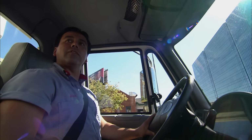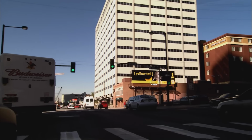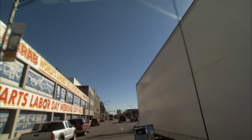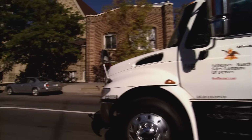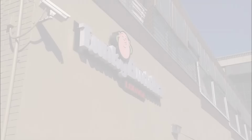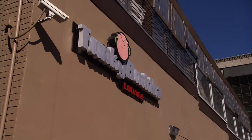Yeah, it's a little tricky sometimes. Traffic on the side, so cars don't squeeze in when I'm making my turn. And out in the field, as one of Budweiser's trusted drivers, Jose Castillo is literally where the rubber meets the road. With 8 years of experience in the cab, here in downtown Denver, he can log around 12,000 miles a year. This is the Funky Buddha. This is the name of the restaurant, it's Funky Buddha.